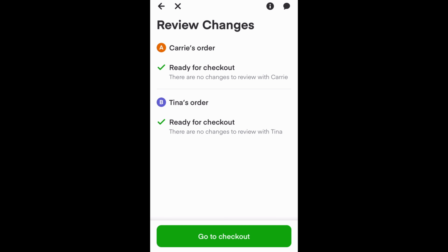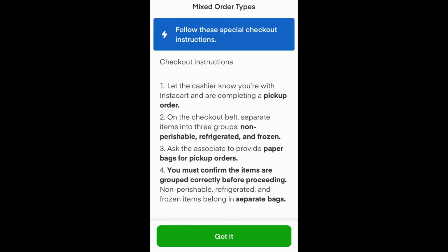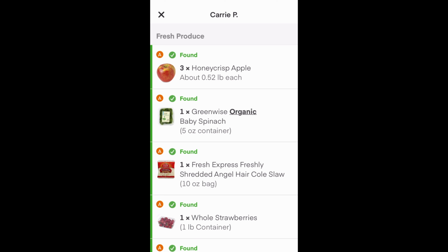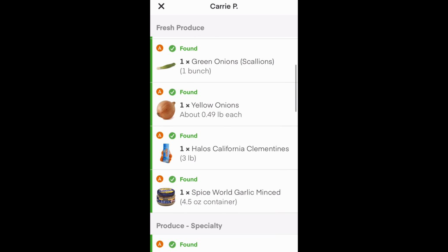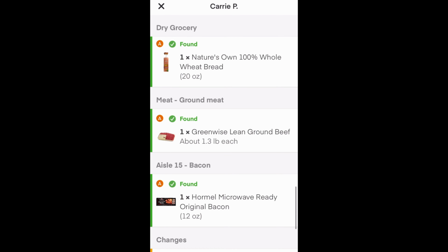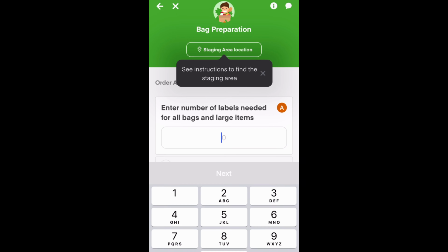Once you are finished shopping, it's going to take you to a review page to make sure that if you had any replacements, the customer has been notified. And then as you can see, my very first order was the one that was going to be left in store for pickup. And so you just want to scan your cart and scan all the items. Make sure again that you have them separated correctly.